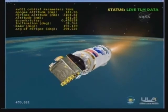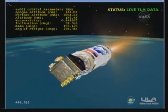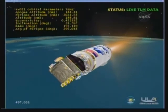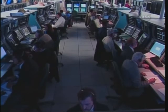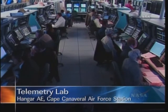Seeing expected firings on the reaction control system for roll control and thermal conditioning of the thrusters. Centaur PU operating normally. Passing through 500 seconds into the mission, we are well into a planned 11-minute burn of Centaur. Engine operating parameters look good. We are now 168 miles in altitude, 1,100 miles downrange, traveling at 13,200 miles per hour.